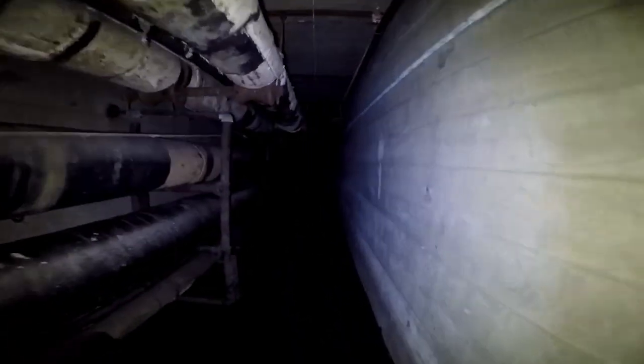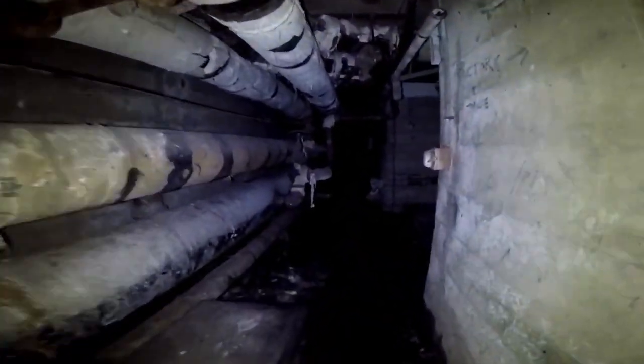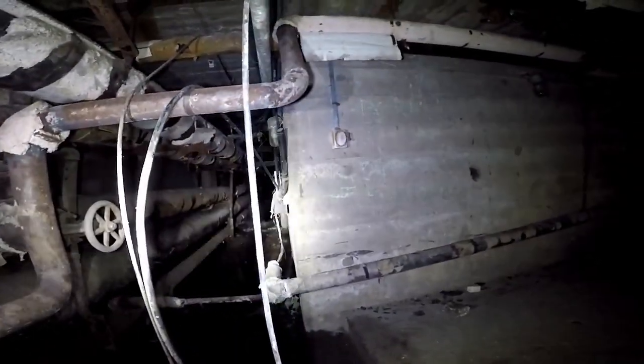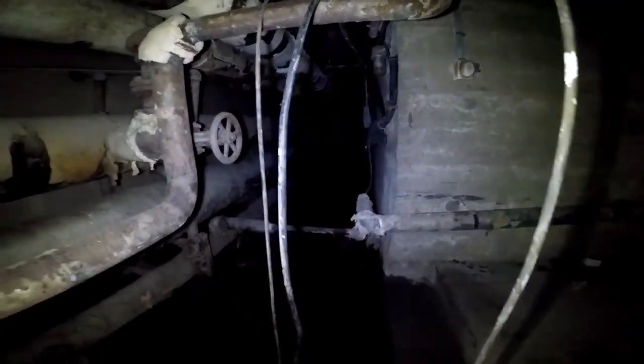Ooh, getting wetter. That's one good thing, it keeps the dust down. It's getting a little deeper, but my feet are dry. Whoa, watch your head here. How's your boots? My boots are fine. Okay, so here's where we either turn or go straight. I think we should go straight for a little bit and see where it goes. What do you think?